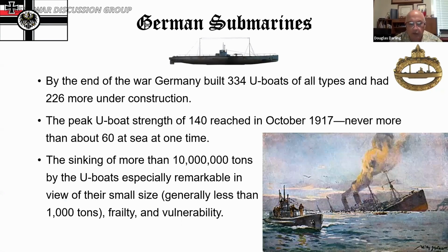In the war, they built 334 U-boats of all types. Key metric, they never had more than 60 at sea at one time. And the fact they sunk 10 million tons of shipping, that's pretty good results for small size, small crews.